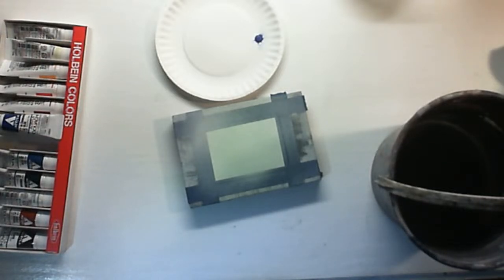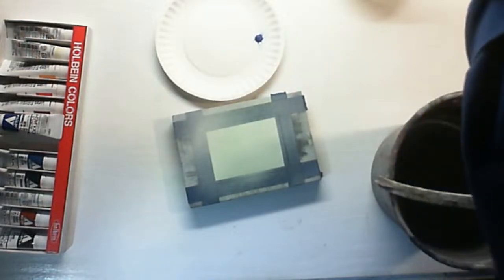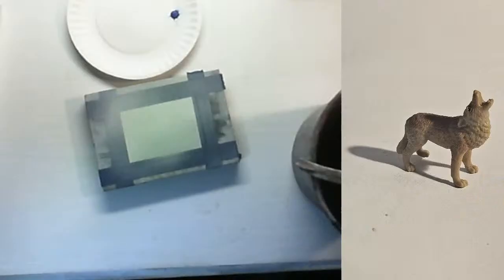Where is my shampoo? It's supposed to be right there, and it is not right there. That is going to irritate me because it is not where it is supposed to be. It is not where I left it. That is spray adhesive. Where is my shampoo? I am going to have to get on to some kids. Okay, well, I'm going to have to work without shampoo because I have no idea where it is.